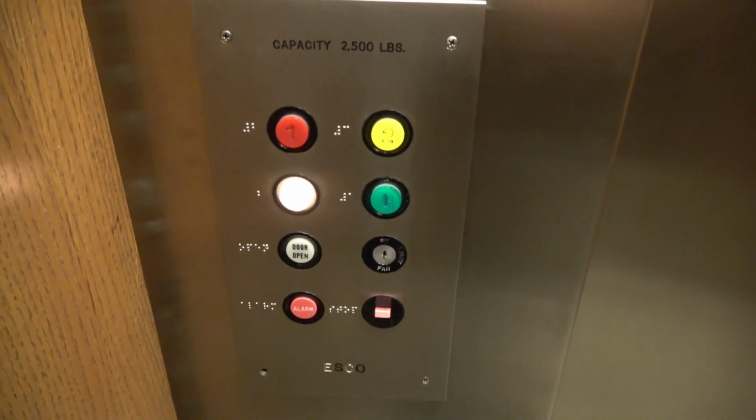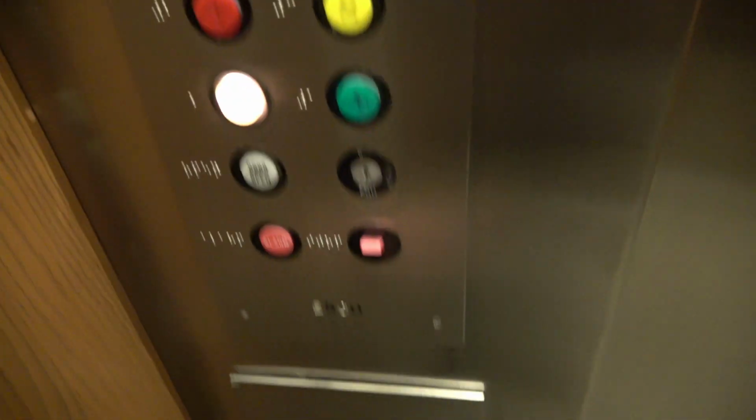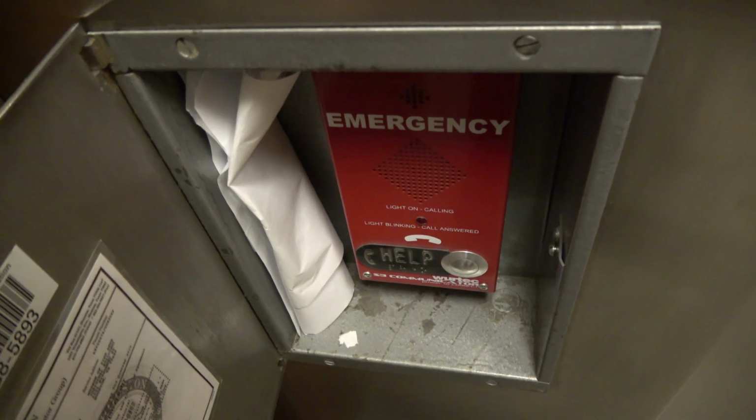These are your GAL, regular GAL fixtures with your color-coded buttons. Here's your ADA compliant phone and like a scratch paper. It's an ESCO.